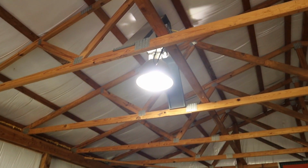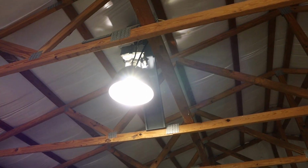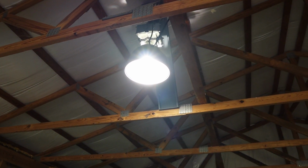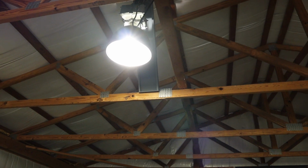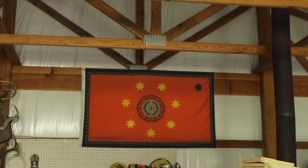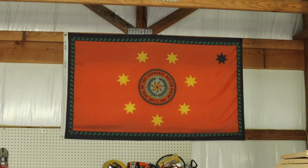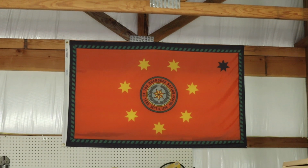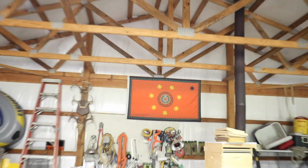And here is the light that is a noisy sucker. I'm sure you guys can hear that just buzzing away. And while I'm in here, I've had several people ask me about this flag and want to know if I am a Native American, and yes, I am. I am a proud citizen of the Cherokee Nation, just to throw that out there.